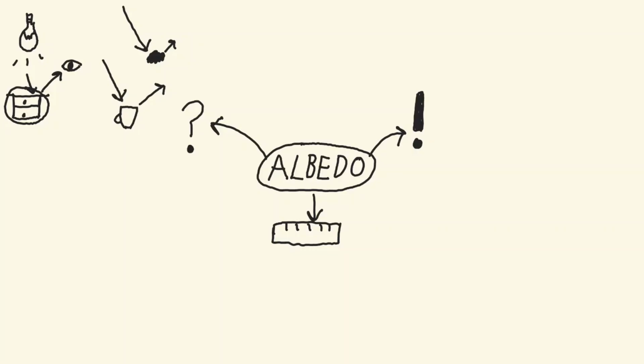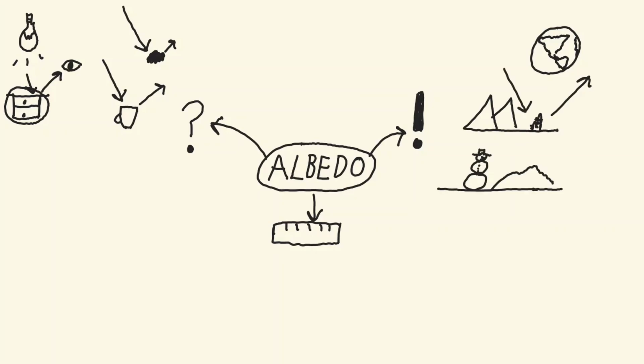Now, if you come across the term albedo, you've probably just come out of a geography class and must be wondering why I'm talking about mugs. The truth is, even our planet Earth itself has an albedo. Lighter surfaces such as deserts and ice caps reflect more of the sunlight that hits them, sending it back out into space, while surfaces such as cities and oceans tend to absorb more of it.